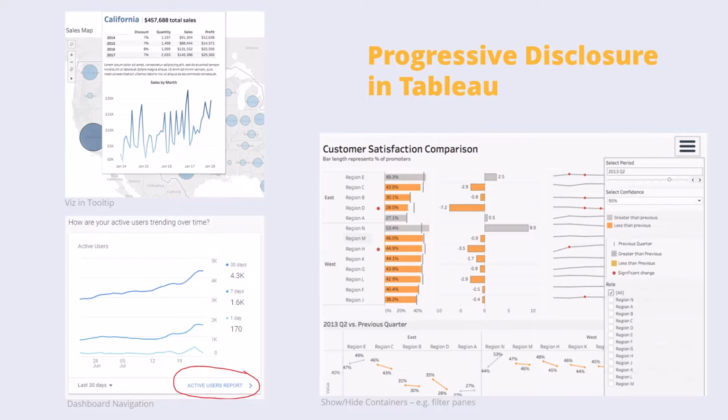There's also dashboard navigation, to get another example. So you don't need to stuff everything onto a single dashboard. You can have a summary dashboard with one pertinent chart area and then have a button that links people to a deeper dive dashboard in that subject area. For example, this chart here on the bottom left is from Google Analytics, part of a broader dashboard on users and visitors' site performance. It shows the most important information on active users, but allows you to go to an entire other report just about active users.